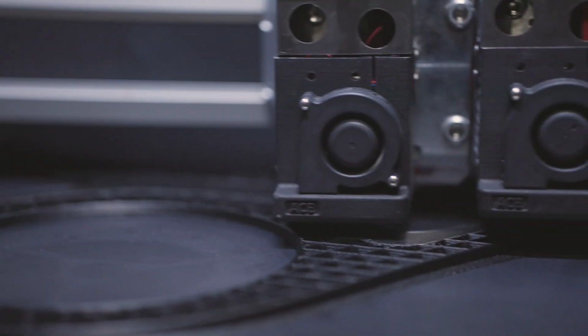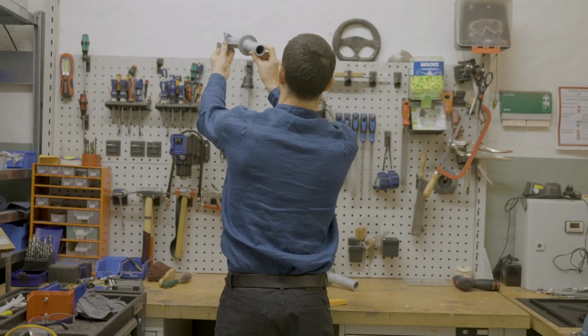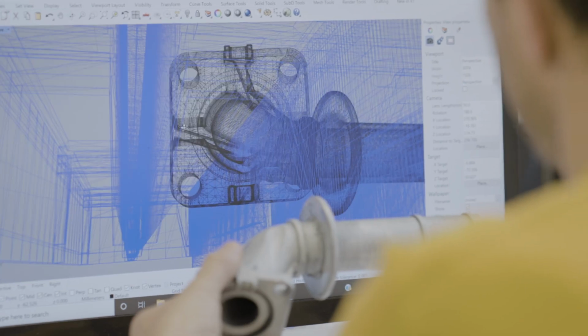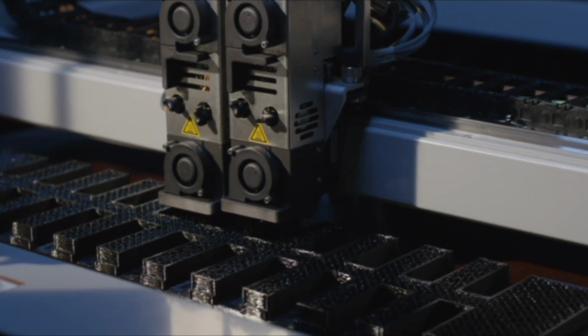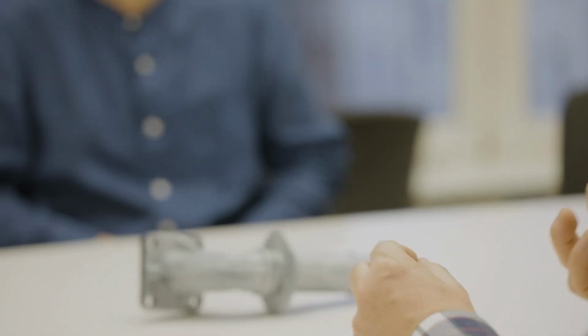3D printing has opened up a world of potential, if you have the right skills. To get the most out of your 3D printing solutions, you need to 3D model, print tests, and redesign over and over again. You need years of design and printing experience.